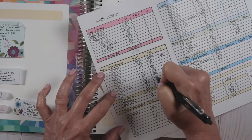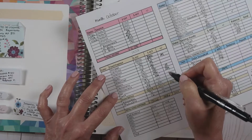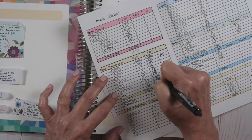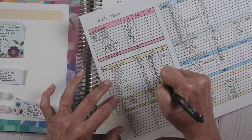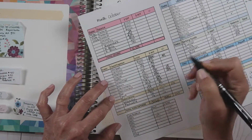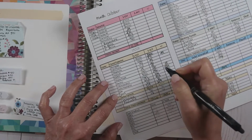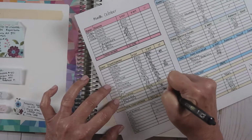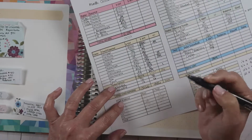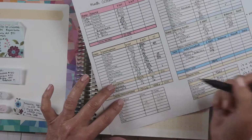Life insurance, I forgot to include my husband's life insurance. So it's $106, not $81. Auto insurance should be the same. Our gas bill, which is a natural gas, was $21 versus $22. And then our HOA was the same. My subscriptions were the same. So the new total for all of my fixed expenses is $48.36.